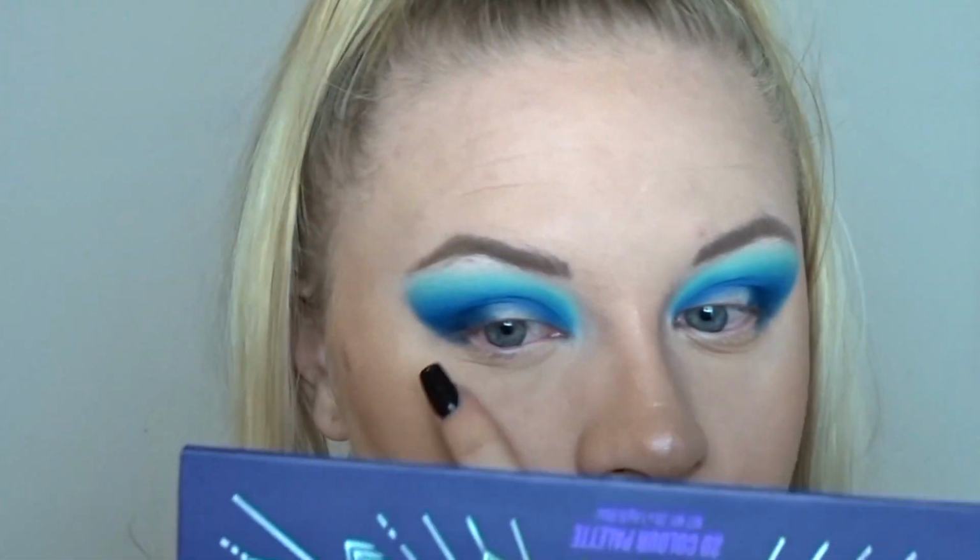Okay, so I'm loving it so far. I can always go back and blend out the shades after I've got nearer to the end. I have also noticed I have a little bit of kickback, mainly from that darker blue, but it's not an issue. I would perhaps consider doing your eyes first before your face makeup if you were to use this palette, just in case you don't want to get eyeshadow on your beautiful base makeup.